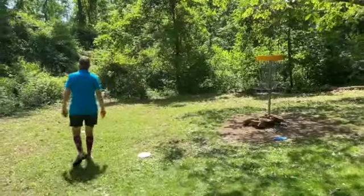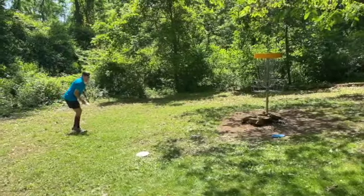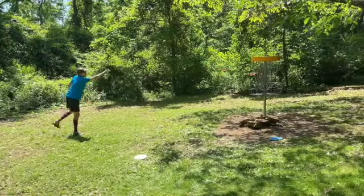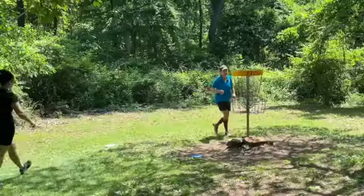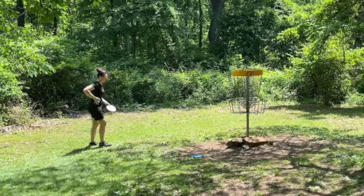Oh no. And unfortunately with the camera, we didn't get to see if she took her time on that one. It's tough. It's getting hot. They're getting tired. It's near the end of the round. But there's still a lot of golf to be played. It takes a lot of patience and endurance.